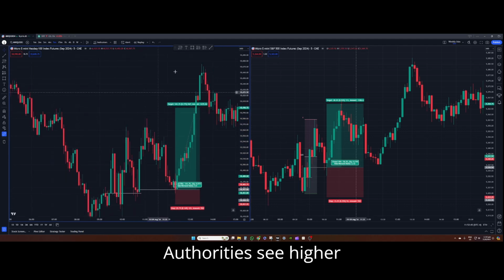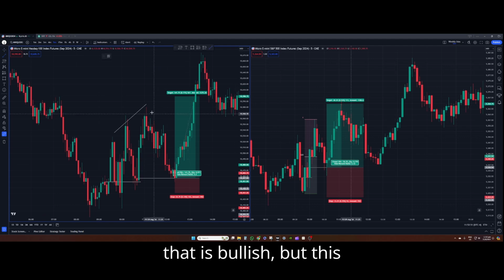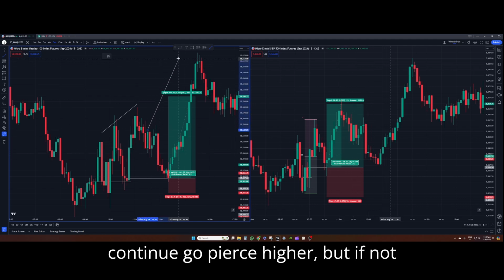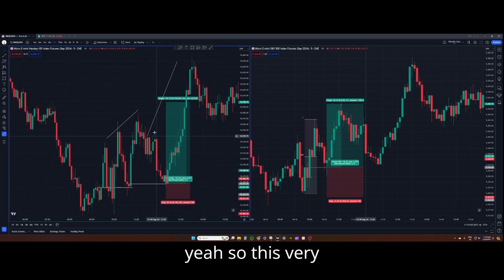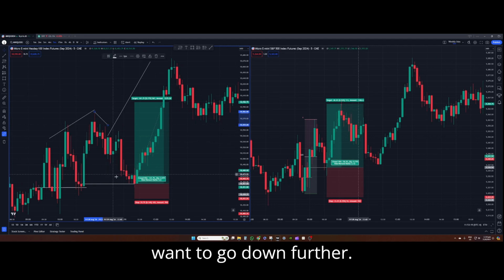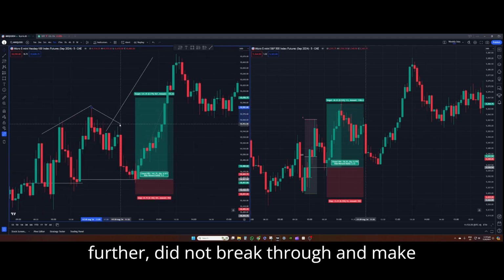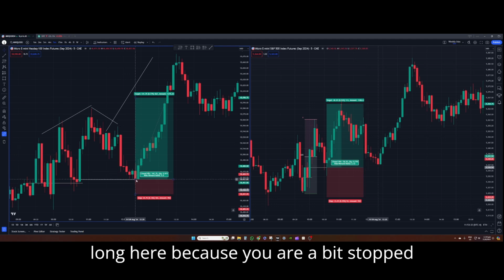Although this, see, higher highs, so indicates that it's bullish, but this is not good. I would have thought that this candle will continue to pierce higher, but it did not. Yeah, so this is very misleading price action. So we created lower lows here, lower highs here, and it did not want to go down further. It did not break through and make any new highs, and hence you should cut your position if you are long here, because yeah, we're stopped out.